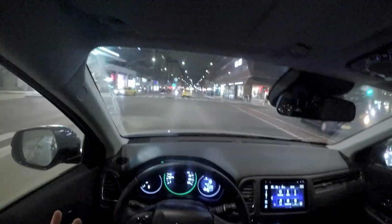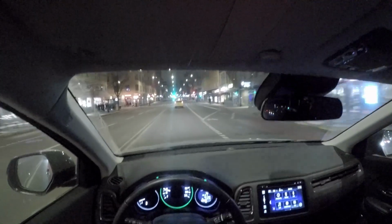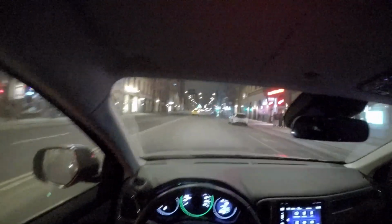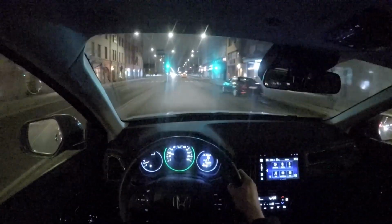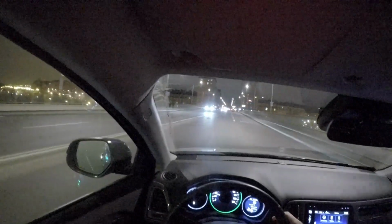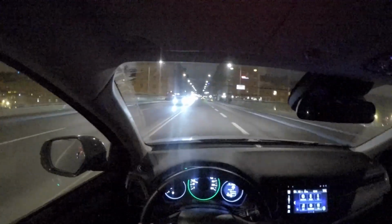Crossovers are not made to make you feel like a superhero going fast and such. Instead it is the car that you take for a trip, to use as a daily to go to work, to school or whatever. And for that it works amazing.